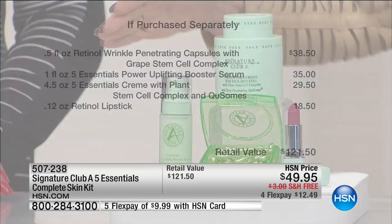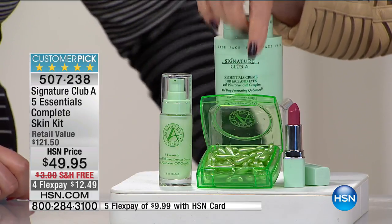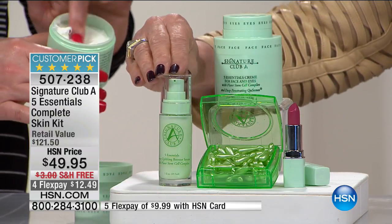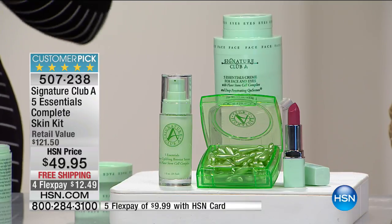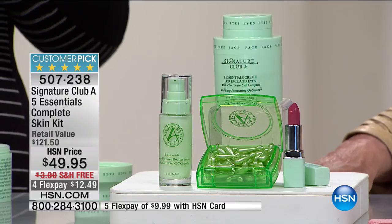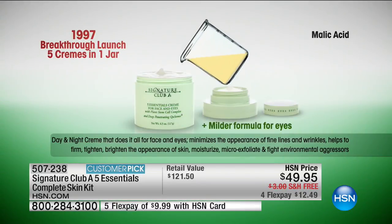Now, what I want to tell you, this is your complete kit. You have everything. Vitamin A capsules, that's your repair. This is your day cream, night cream, moisturizer, wrinkle, and eye cream. This is your super powerful treatment, and that's your vitamin A lipstick. Now, I'd like to take you to our little video so you understand what Five Essential Cream is, why it's the biggest selling cream here. We only add an ingredient to it when something new hits the marketplace. And every few years, something super important.